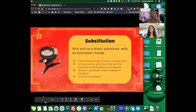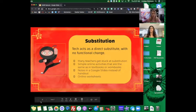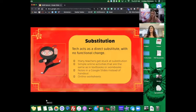And as it says here, notes in a Google Slides instead of a handout. That's just another example. Yes, and a lot of times this is where we all start, right? How do we start using the technology in our classroom? And so one big one is the online worksheets, taking a worksheet that we would have done paper and pencil and putting it into a PDF format and allowing kids to annotate. That's just substitution there.